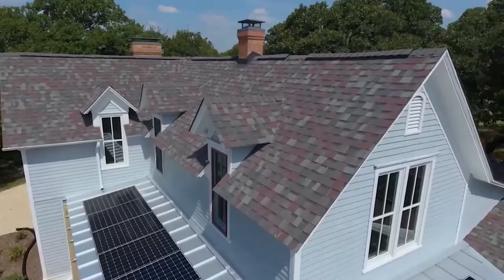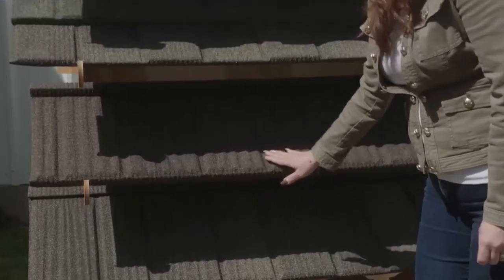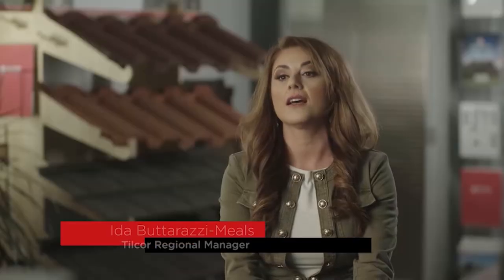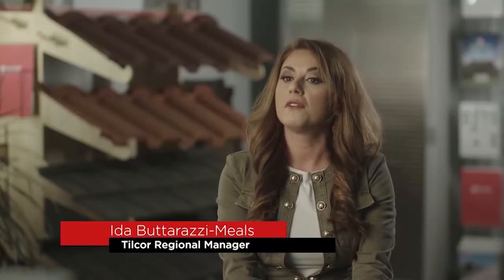Not all metal roofs look like metal, like a barn roof or a bank. And that's what we love about the Tilcor products. So there are tiles that are pressed to look like a clay tile, like a wood shake, like a high definition shingle, but offer all the beauty and the benefits of metal.